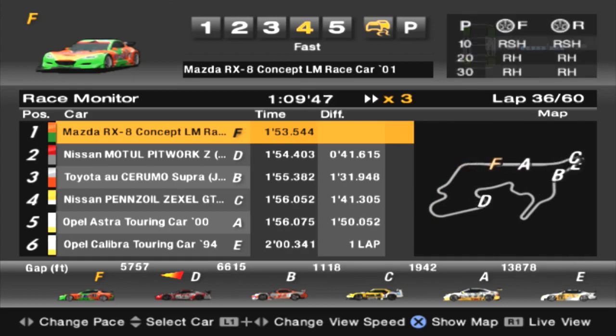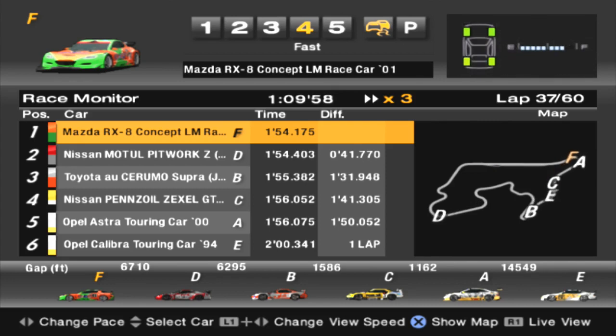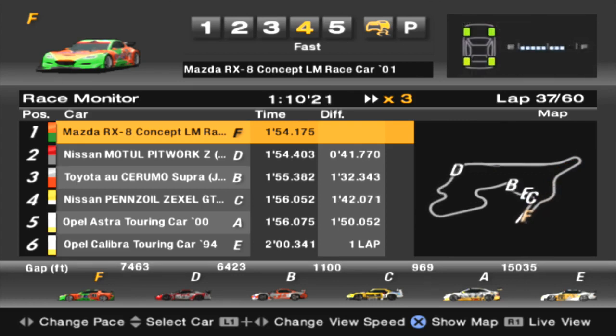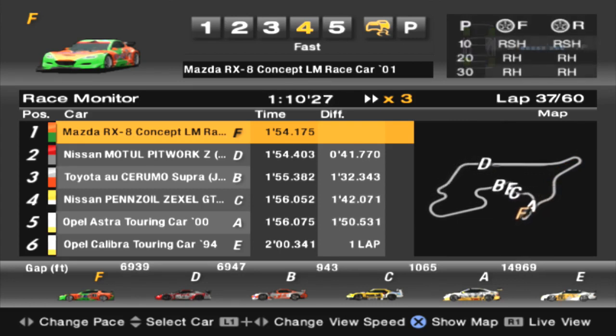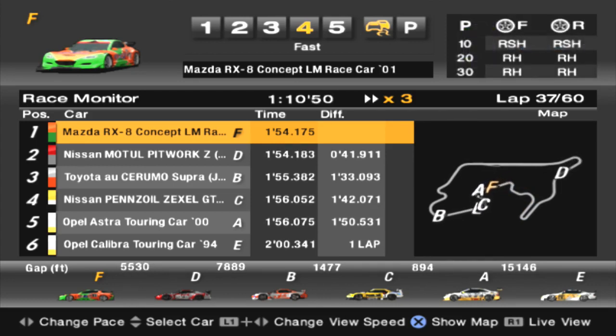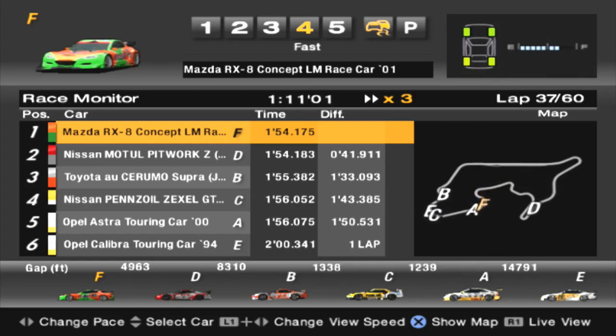The Calibras so far not getting overlapped by the Skyline and the Astra, but it definitely will soon. And we are catching up to the Astra, so we'll watch that interaction when we get to it. So Granny's getting there.